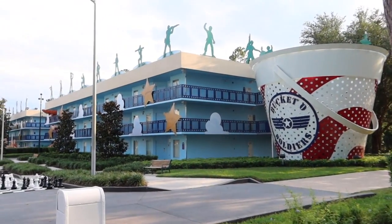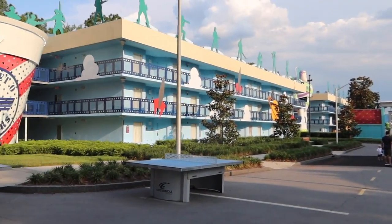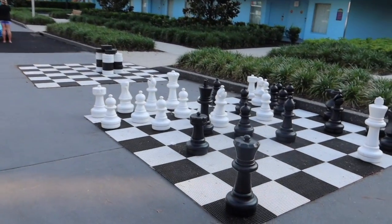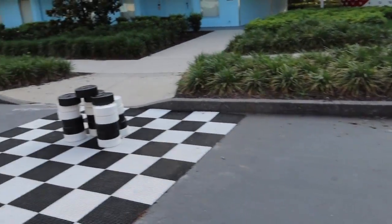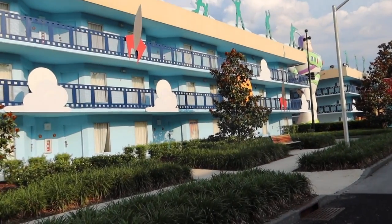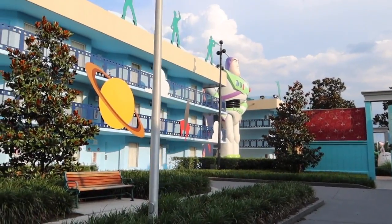Okay, so this is probably the most requested section of all of the All-Star Movies. Welcome to Toy Story. You can see all the Green Army men up there. They've got the door to Andy's room. They've even got a couple of things here, like a miniature, or larger I guess you should say, chess and checkers. But each of these are very uniquely themed with elements that you can pick out from the movie, and it's very easily spottable for some of the smaller kids, and helps them recognize where their building is more specifically.